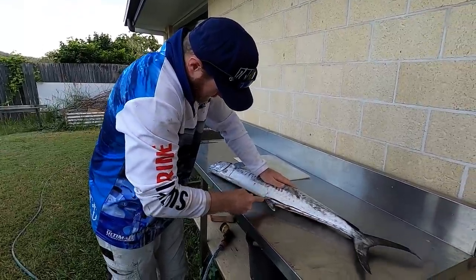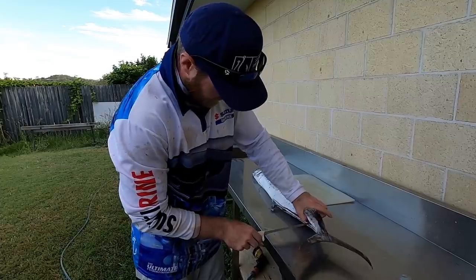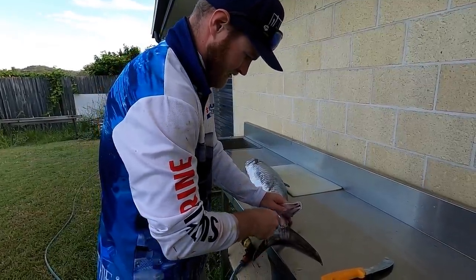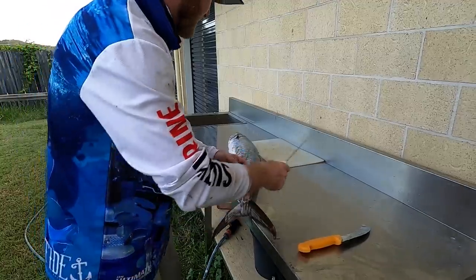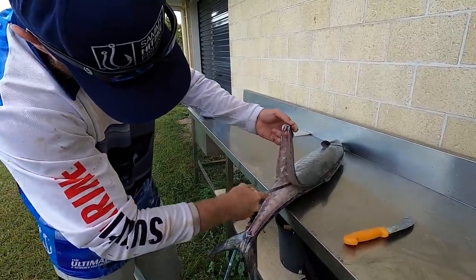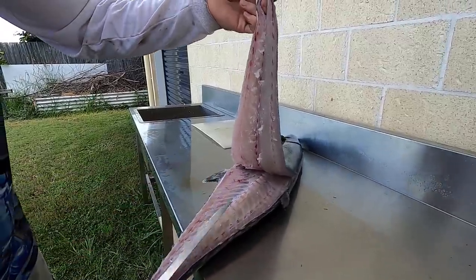Towards the tail. Now, this is where I change knives. I got my flexible knife there, and you go in behind the tail, come up, I stick it in there. Make sure you don't stab yourself when you're doing that. Cut yourself a little finger hole. That beautiful white flesh. And you just peel the meat off. So I just go like this over the backbone. Because you've gone to the backbone on both sides, you can just peel it off.